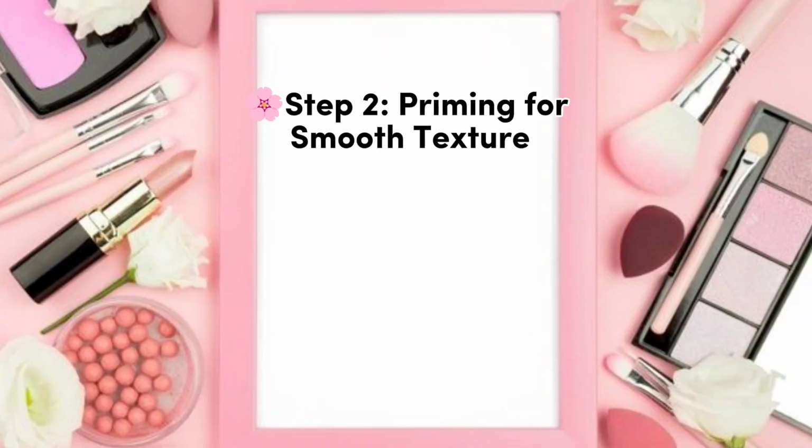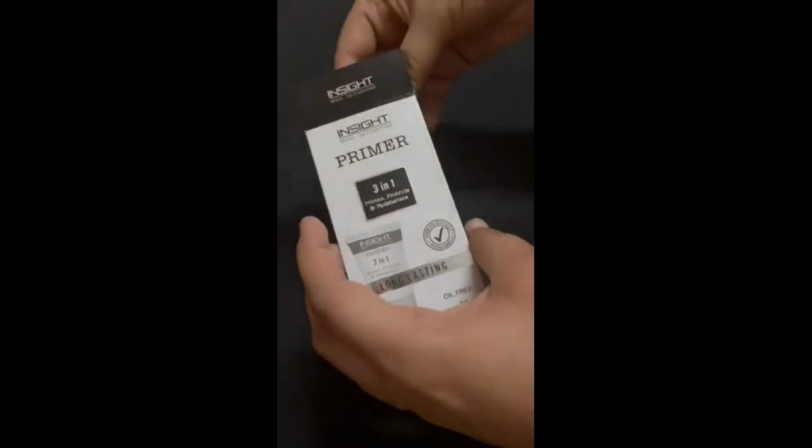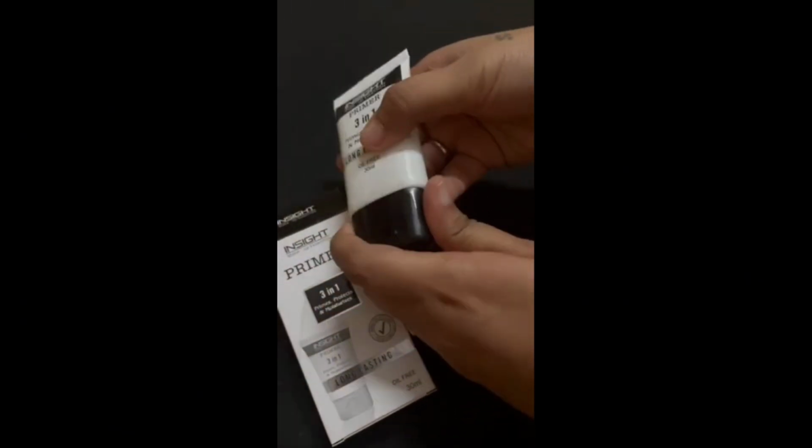Step 2. Priming for smooth texture. Next is primer. And since we want a smooth, blurred base without heavy layers, I'm using the Insight 3-in-1 Primer. It's affordable, silicone-based, and helps minimize pores and fine lines without clogging your skin.